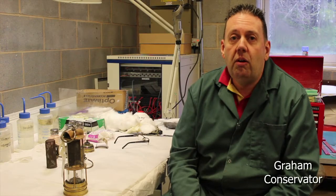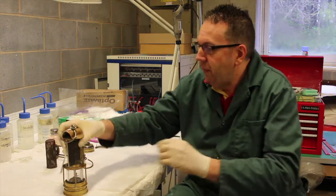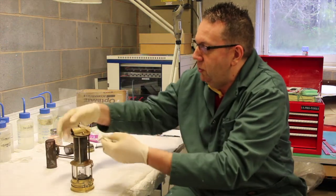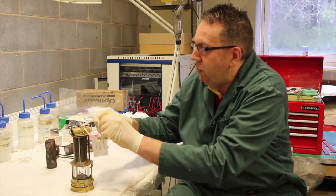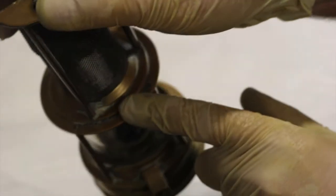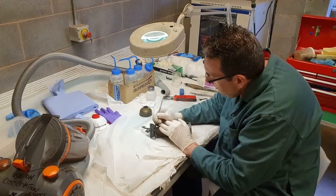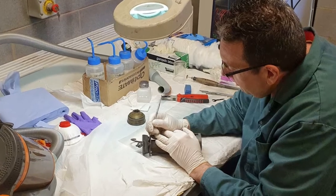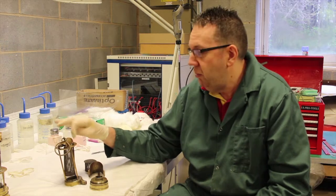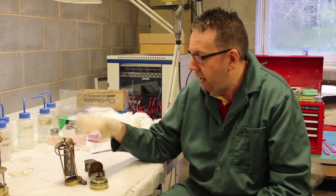At the moment I'm working on miners' lamps for the new gallery. I've got some lamps that I'm working on, and this is typical of the type of thing that comes in. These are all miners' lamps, from all different eras and periods. We use different methods for cleaning the lamps. We use mechanical methods, so we're careful that we're not scratching the metals in any way, and we're also trying to retain the patina that's on there, so we don't polish all the finish off and leave very shiny brass on the outside.